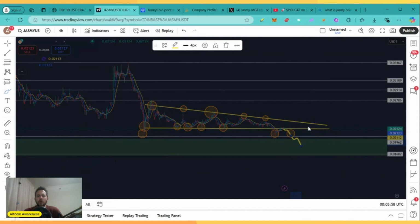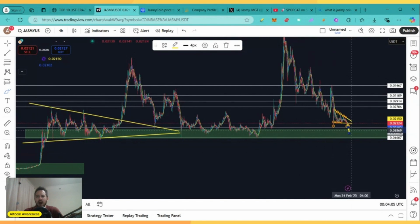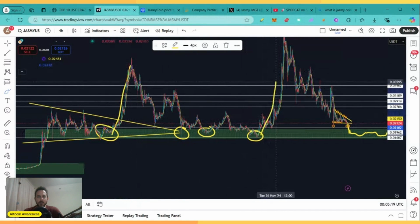If we zoom out to the 4 hour chart, we see that it's very possible for the price action to pull back inside this green rectangle that I have here on the chart that's ranging between 0.016 and 0.019. So technically, we are currently at range lows, and if the price action pulls back inside this green rectangle that has been acting as support, this might be a very nice buying opportunity for Jasmy. As you see here, the price action pulled back inside this rectangle multiple times in the past, and buyers stepped in and they pushed the price action higher multiple times.